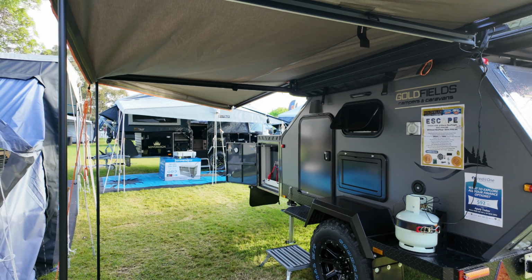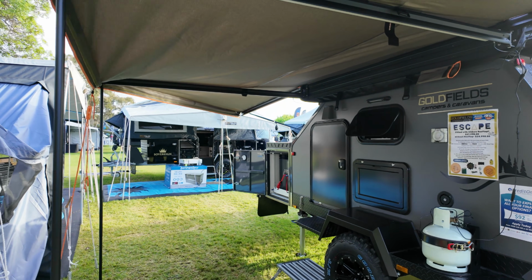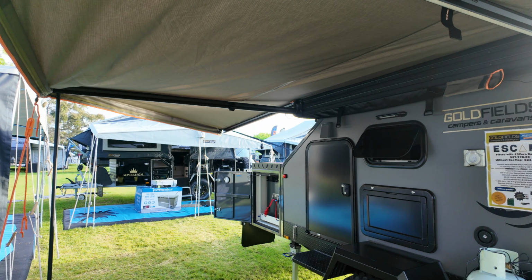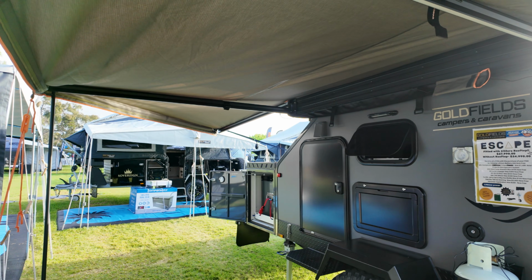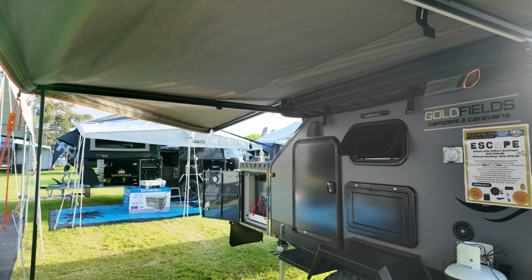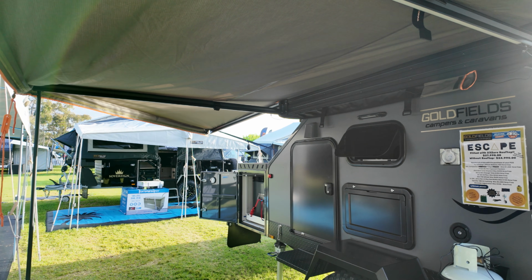All right, let's have a walk around now. I've been using a bit of footage from 2 different shoots, but this was more about getting a fine tune of what this camper is all about. Now you can see here we're underneath the Darchi 180, which for me is just #1 in quality.